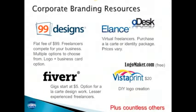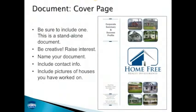And then if you want to go the DIY method, you can certainly go to either of these sites, logomaker.com or vistaprint.com. Both of them have online software that can help you select from a whole bunch of pre-done images and colors, and you can just click, click, click your way to your own logo. Logomaker.com gives it to you for free. Vistaprint, you can design it for free, but if you want the source file, you have to pay about 20 bucks. So there's lots of places to go get a professional-looking brand or logo, and to me, it's not an option anymore not to have one.